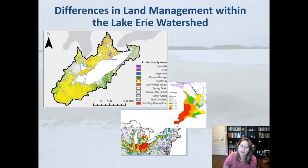Notice throughout the watershed that corn-soy rotations seem to dominate. But once you get into Ontario, especially towards the northeast, we definitely see more wheat in the rotation. It's interesting to see that on the really sloping ground in the United States towards Michigan, New York and Pennsylvania, a lot of that sloping ground tends to be used for pasture.